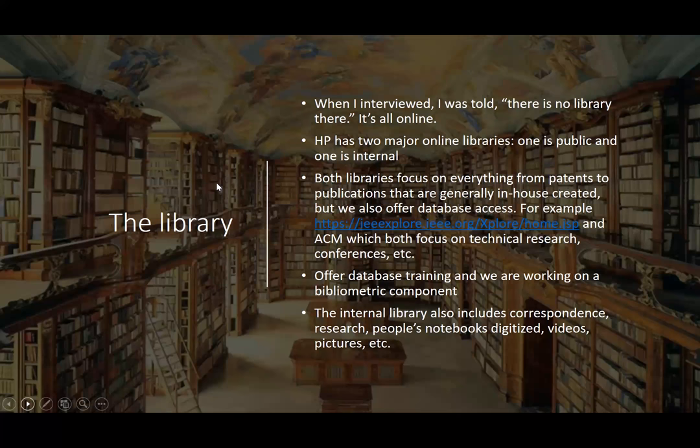So the library, when I interviewed, I was told there is no library there. It's all online, and we don't have any physical contents. HP used to have the largest technical library in the United States, and they have digitized the entire thing. It has two major online libraries, one public and one internal. You can go to the HP Labs public library online, and everyone else at HP has access to the internal library. Both libraries focus on everything from patents to publications that are generally created in-house, and we also offer database access.